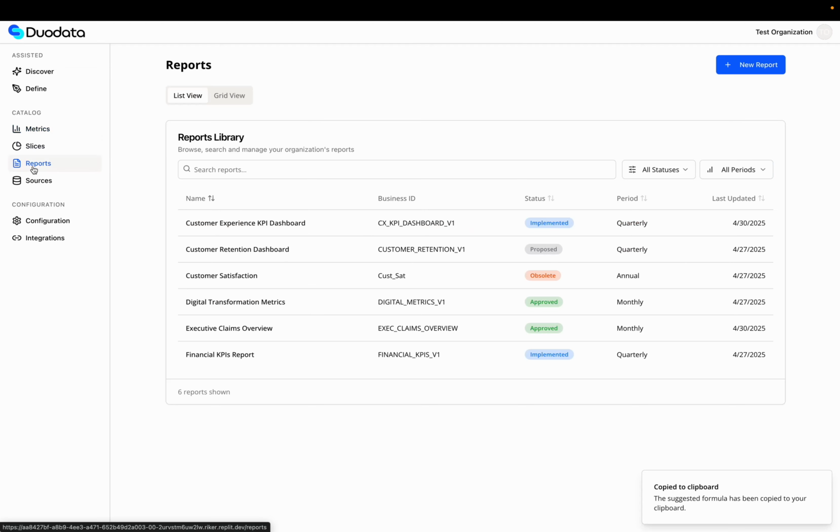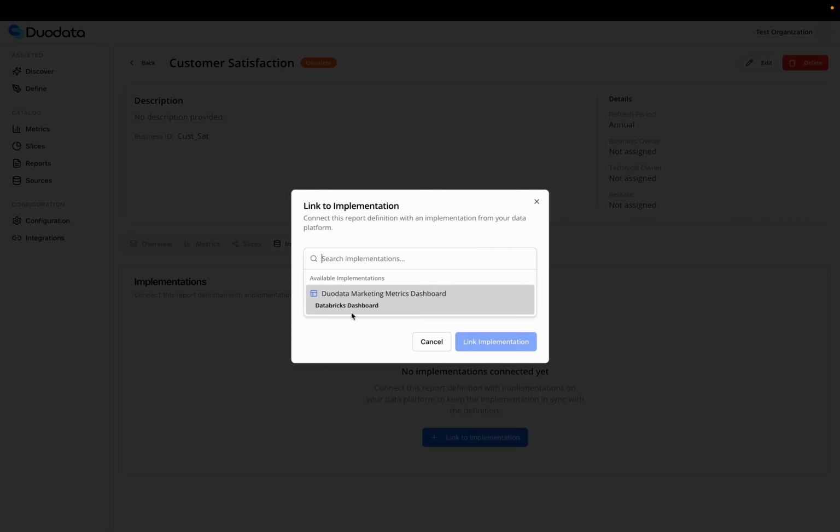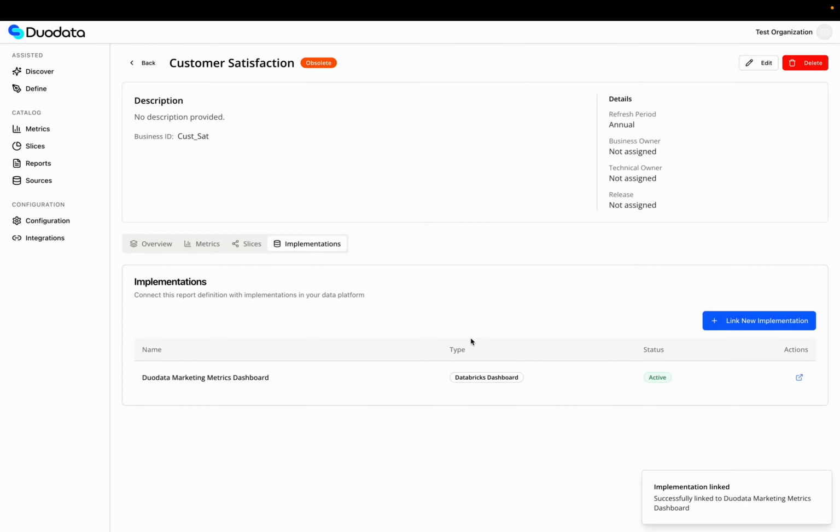Finally, we can also connect reports to the implementation of dashboards on Databricks. We found this dashboard and we can link to its implementation.